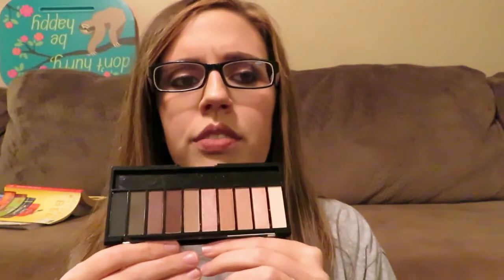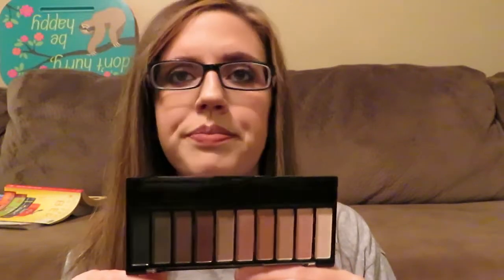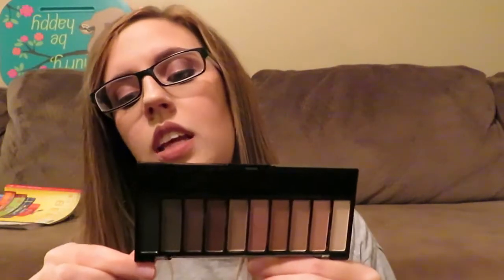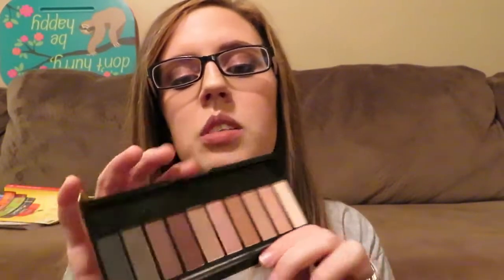And then the last one is the Nude Awakening palette. This is from Wet n Wild. I used this in my all over Wet n Wild face rollback. I used it in my whole face Wet n Wild video. Oh my god, can I not freaking talk? There we go. But I used it in that.